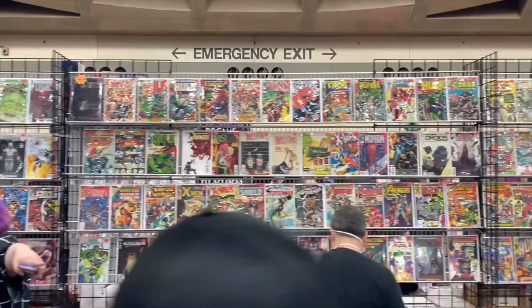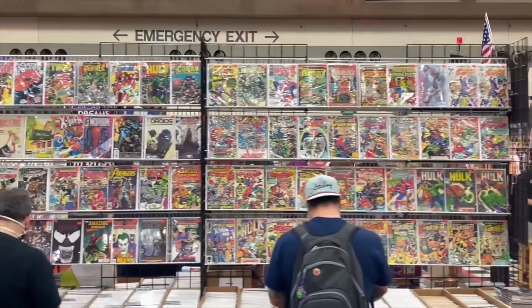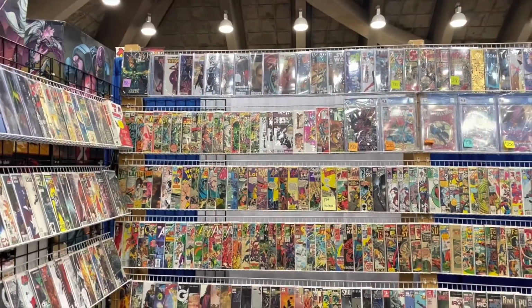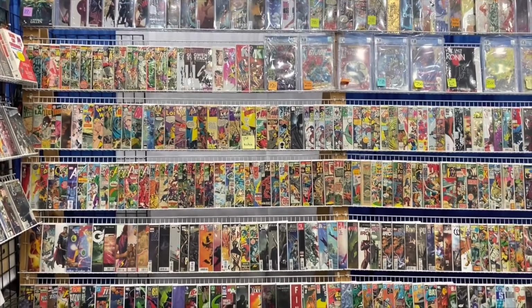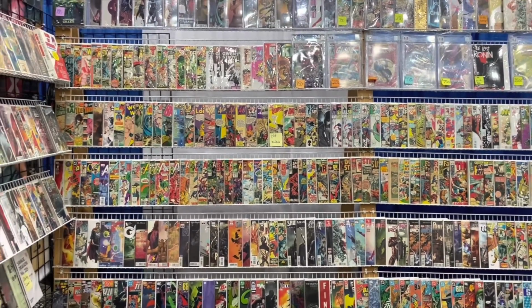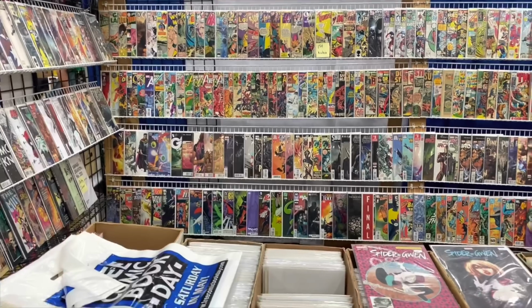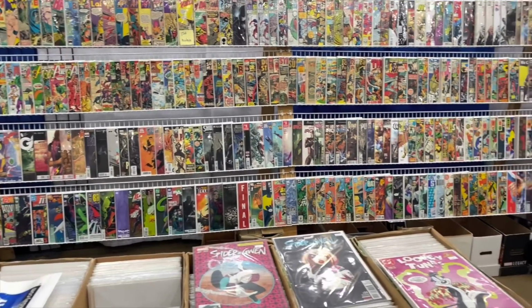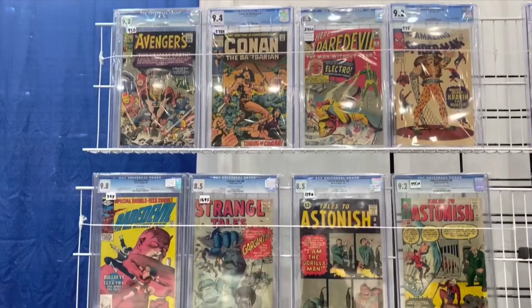Some more books here. I think I took a closer video of this. Not too sure. Might not have. I was scanning it from the back just to give you a view of what it was like. As you can see, it's just a lot. This booth had a lot of books, but there were no real major keys here. That's why I didn't zoom in as much. I just want to show you, he had a big setup with a lot of books on the wall, but what I don't consider wall books.